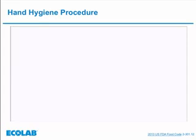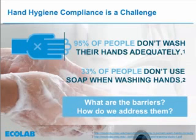So hand hygiene procedures seem easy in theory. Everyone saw the video. It's not that difficult. But the truth is, proper procedures are not always observed, and hand hygiene compliance continues to be a challenge. So studies have shown that a shocking 95% of people don't wash their hands adequately, and 33% of people don't use soap when washing their hands.